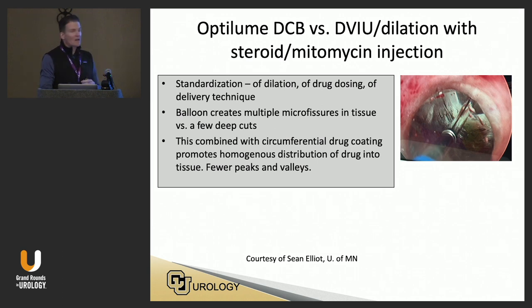So this is a picture of the Optilume balloon. So it's not Urolume, it's not metallic, it's not permanent. This is basically balloon dilation with a steroid or an antifibrotic agent attached to this. So how many people do balloon dilation of the urethra?